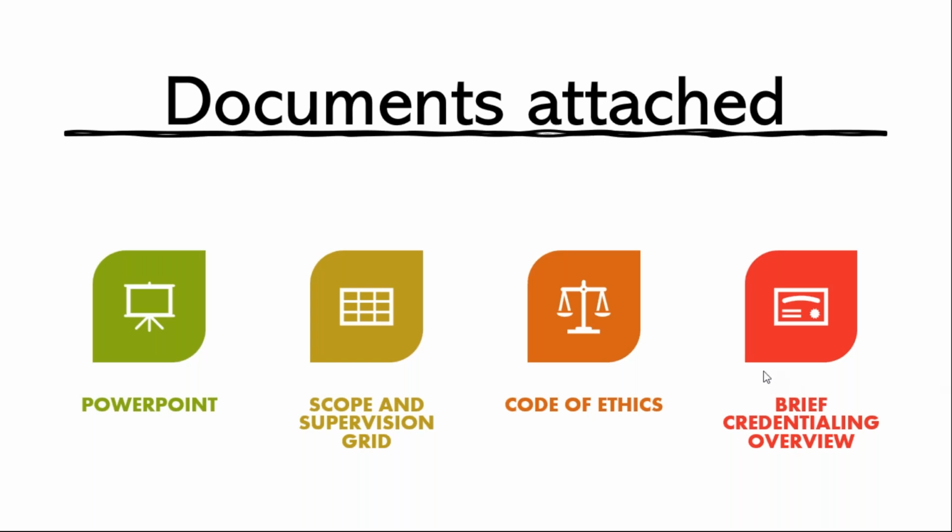All right, there are some documents attached. You don't have to have them out right now, but I would suggest that you download them. There is a PDF version of this PowerPoint. And if you don't know where the handouts are, if you look over on your taskbar down near the bottom, it should say handouts. There's the Code of Ethics, because that's important. There's the Scope and Supervision Grid. And then there's a one-page grid of what their credentials are and what it requires for each of them. So in your infinite spare time during this time, go over there and just hit download for each of those. You don't have to print them out, just hit download.